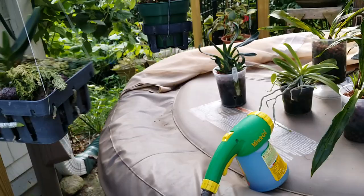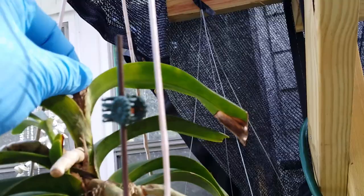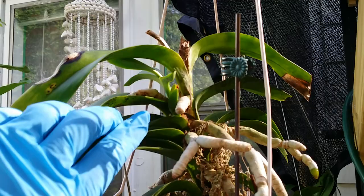And this vanda right here, it got so stressed out from, I think, some kind of infection inside. Oh, I lost the tip. Man, this is what happens growing outside, guys. You can't help it. But the orchid is trying to save itself by making a couple of keikis right here. See? The keikis still have the green tips though. That's a good sign.